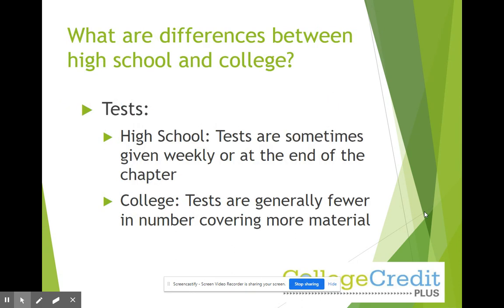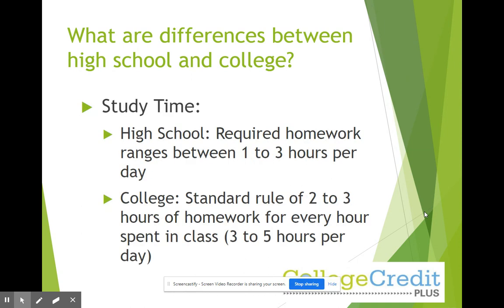So what are the differences between high school and college? One of the biggest things would be tests. In high school, tests are sometimes given weekly or at the end of a chapter. In college, there are generally much fewer tests given, and the test usually covers a lot more material. Another difference would be study time. In high school, required homework ranges between 1 to 3 hours per day. In college, the standard rule is 2 to 3 hours of homework for every hour spent in class, 3 to 5 hours per day.